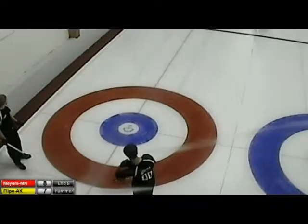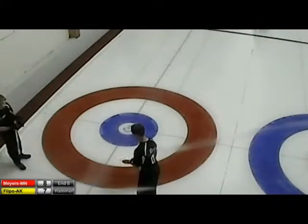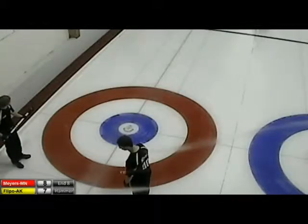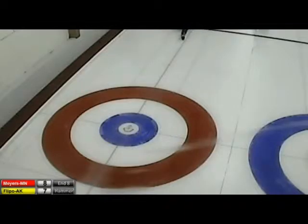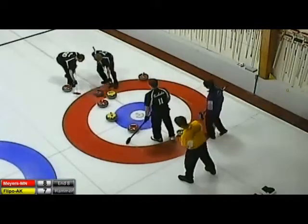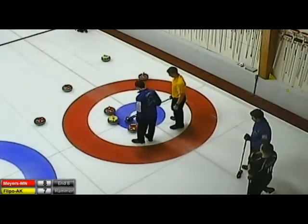Yeah, I think that if I was Minnesota, that yellow stone controlling the center is a really dangerous stone for them. And they're looking to take that out. Yeah, just too easy to tap it or use it later, isn't it? Yeah, oh, absolutely. Still a lot of curling here to go, though. Yeah, good shot. That's a great shot.